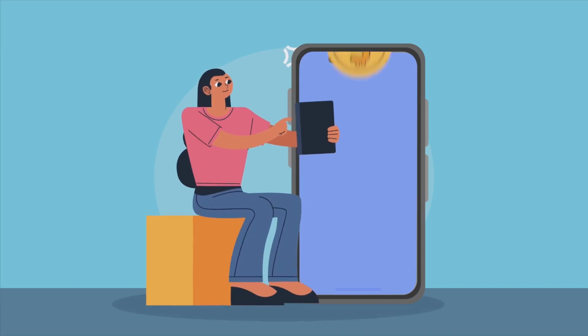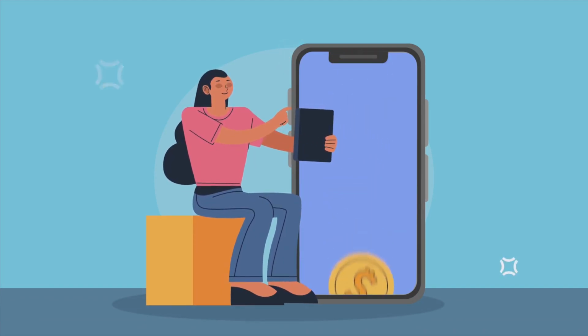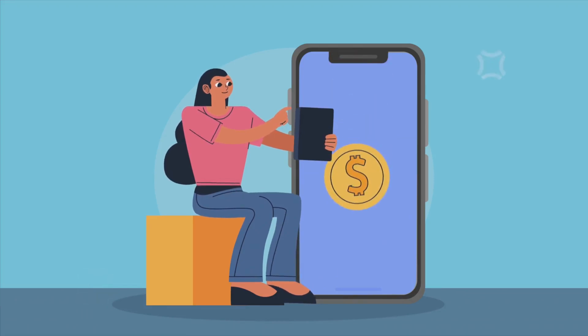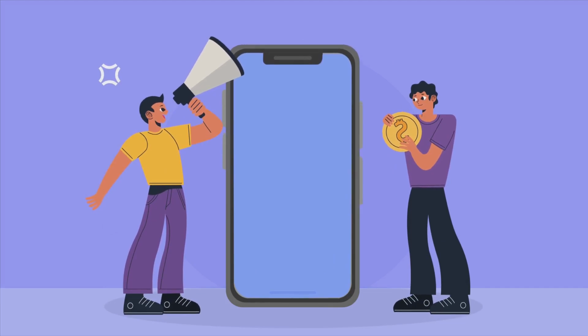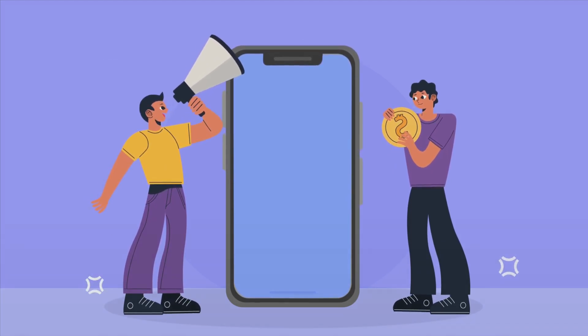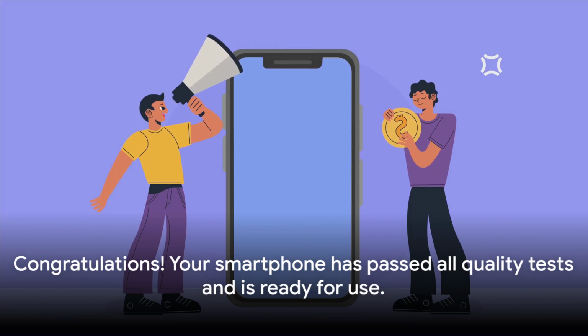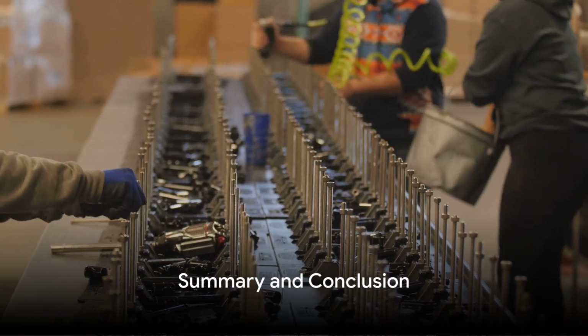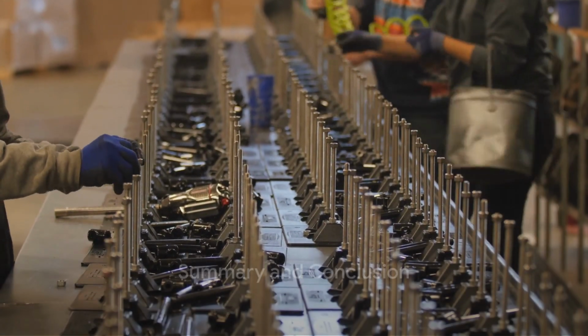This meticulous testing process is what separates a high-quality, reliable product from a substandard one. It's all about delivering a device that not only meets but exceeds customer expectations in terms of performance, longevity, and user experience. After passing rigorous tests, the smartphone is finally ready to meet its new owner. So, there you have it. The journey of a smartphone from raw materials to your hand.